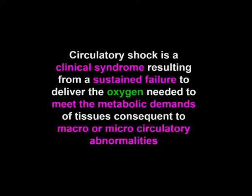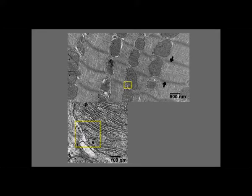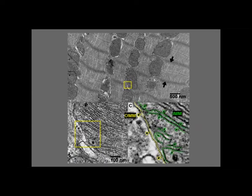So what is at the core of this clinical syndrome? It's oxygen. I wanted to go back for a few minutes to the very basic pathophysiology of why oxygen is so important and why oxygen, in a way, drives a lot of the things that we do in critical care. Of course, oxygen is required at the mitochondrial level, and this is an electron microscopy image of the heart of a rat, showing mitochondria. If we zoom into one mitochondrion, we're going to recognize some interesting structures here.